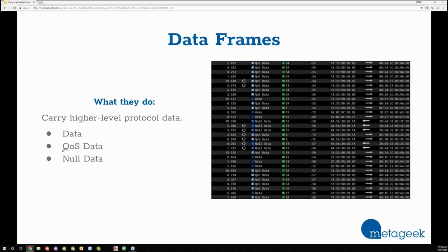And QoS is just quality of service. So this is just even more important stuff like voice. For instance, voice over IP is much more important, so it has priority over regular data to get out on the network. And then null data is not actually data. It's more for things like power save polls. I think the people that created the standards didn't know where to throw it exactly, so it's also listed under the data category.